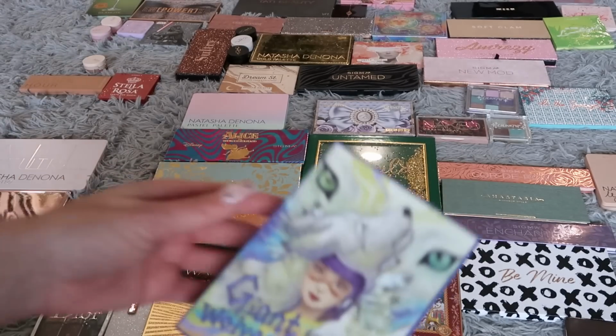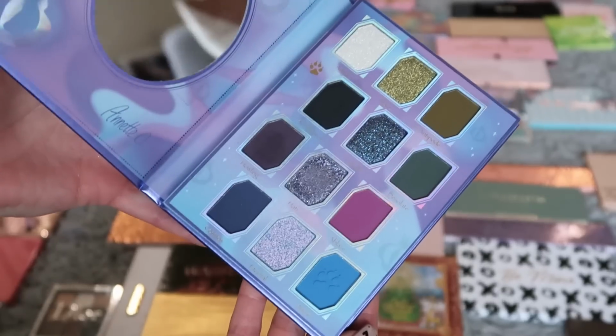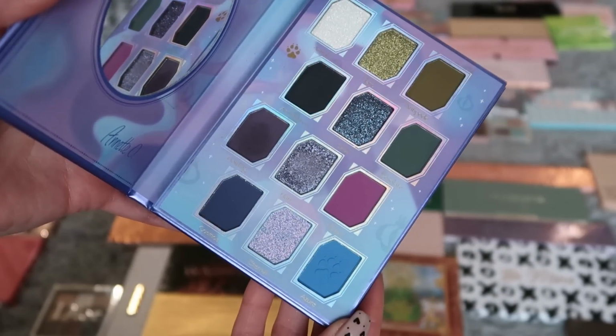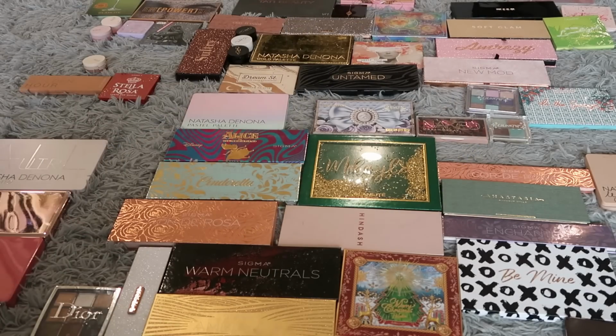And then also with Odin's Eye, this is the palette with Annette, or Annette's Makeup Corner. And here is the inside of this one. So obviously super proud of all of my friends when they have their collaborations. Gotta be keeping all of those.